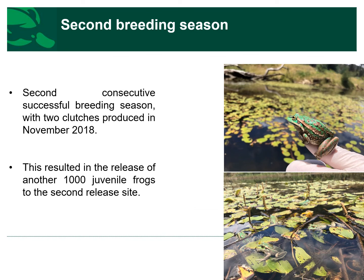Fortunately, last summer as well, despite the drought in the wild, we had a second successful breeding season at the zoo. We produced another 2 clutches of eggs, which resulted in 1,000 juvenile frogs being released to the second site. At that site, despite the drought and the water level has declined a little, there's still some good aquatic vegetation, and there's still good amounts of water, and the ponds are a lot larger, the creek's a lot wider. And you can see in the bottom photo there's a handful of frogs sitting around in the aquatic vegetation from the release. So fortunately, those frogs are being released too, and we'll be able to detect those this upcoming season.